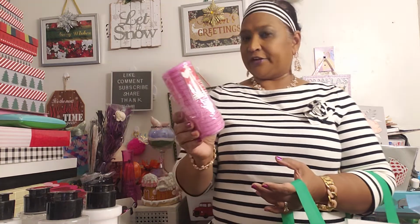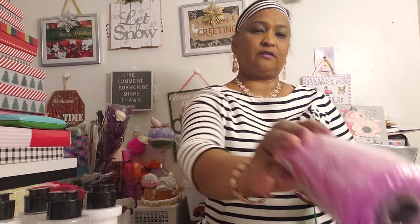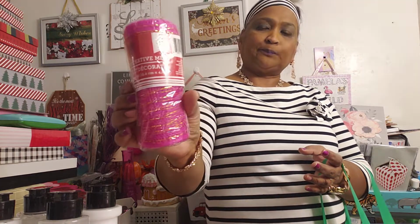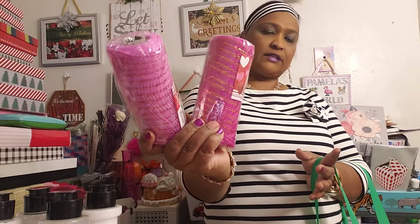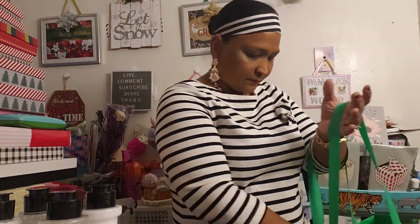And then I picked up this mesh. 5-yard decorative mesh. And I'm going to fix my place. I have to take out all the Christmas stuff and all those goodies in the corner there. And I bought this to redo it. And I also bought this one. And this is a decorative mesh, 5 yards. And there are two different colors. One is a dark pink and one is a light pink. So I got it. I think that was amazing.